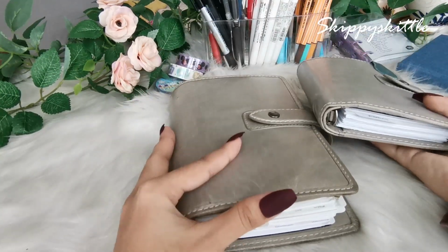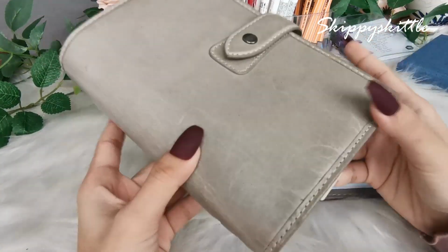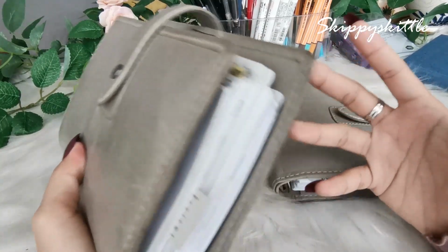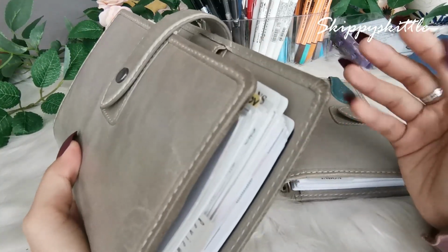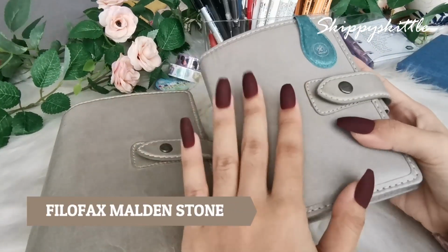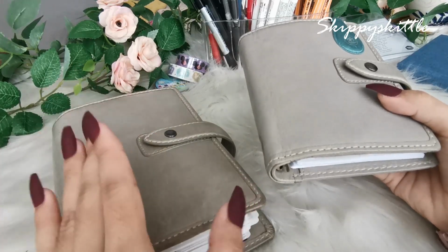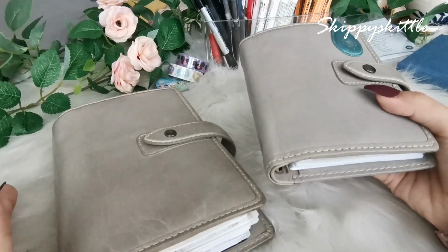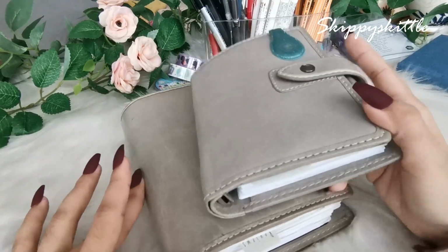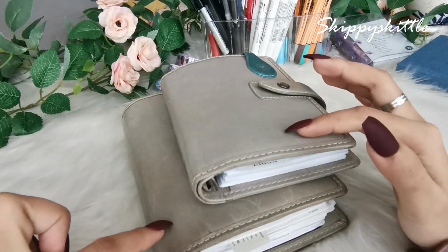In case you are new and you don't know, I am a personal ring binder girl, which is I love personal sizes and I do have a collection of them. This planner, I bought it just because I want to match with this personal size, and Filofax do offer an A5 size. I haven't bought it yet. It's still in my wish list, so I just wanted to have a collection of them for this personal Malden.